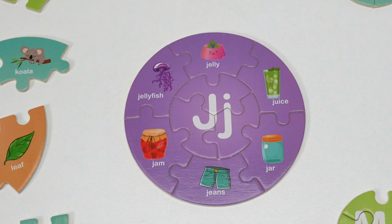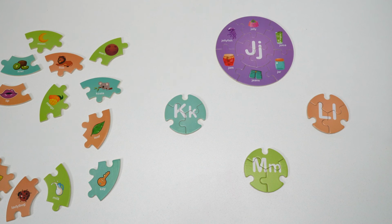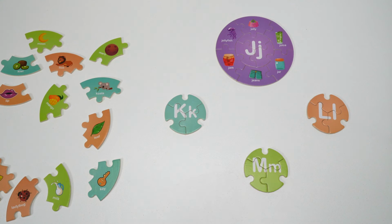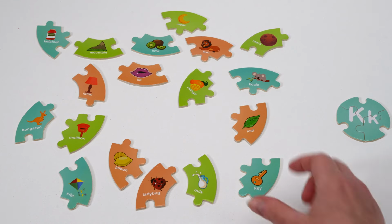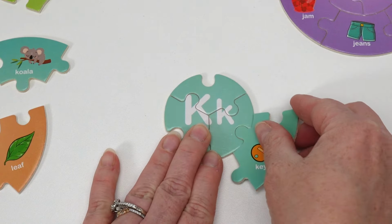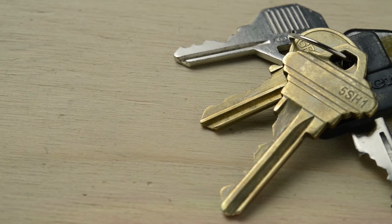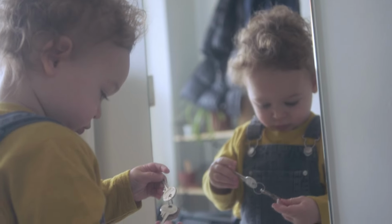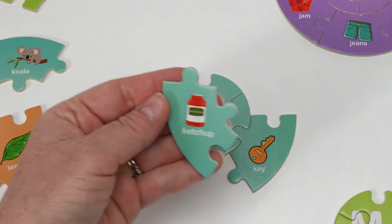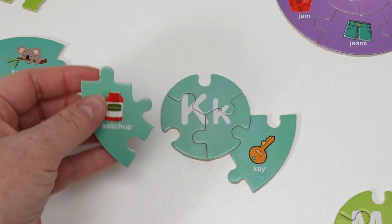Next, let's do the letter K. The letter K makes a K sound, like in key, K, K, key. Can you find a piece that starts with the letter K that you might dip your fries in? Yes, ketchup. K-k-ketchup.